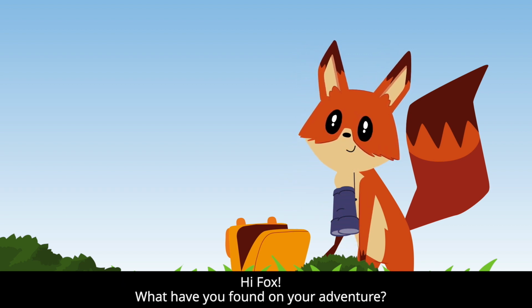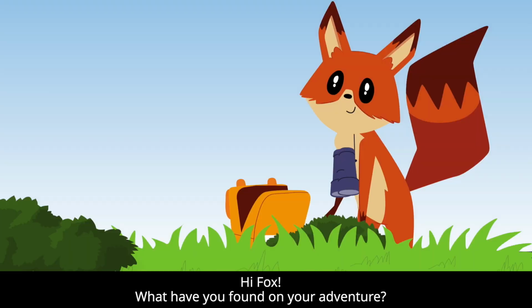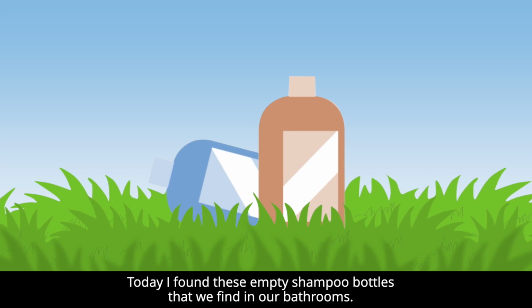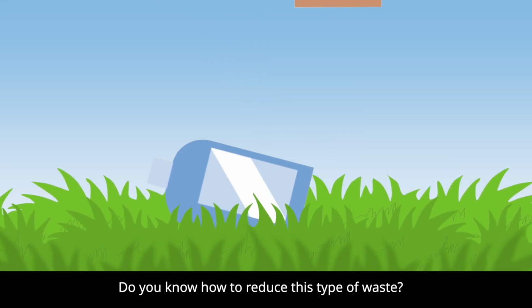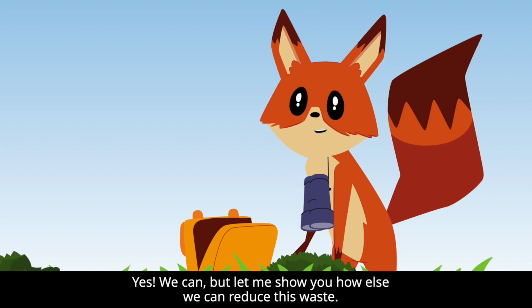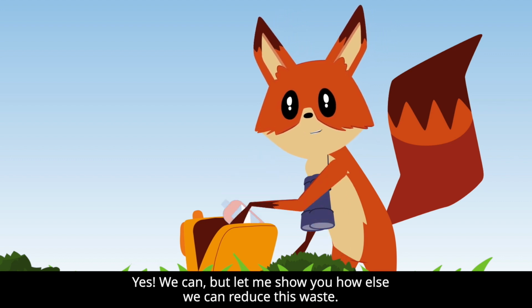Hi, Fox. What have you found on your adventure? Today I found these empty shampoo bottles that we find in our bathrooms. Do you know how to reduce this type of waste? Can we recycle it? Yes, we can. But let me show you how else we can reduce this waste.